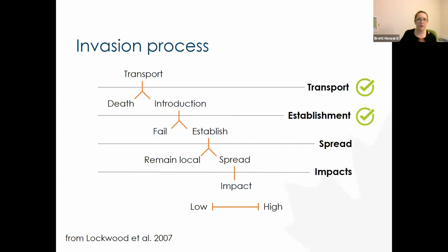So that covers off the transport and establishment elements of the talk. And like I said, I wanted to put the bulk of the talk in the spread and impacts part, because that's where the bulk of our research is these days.